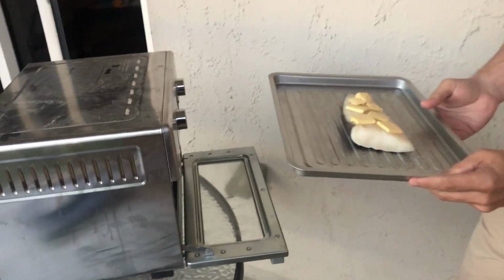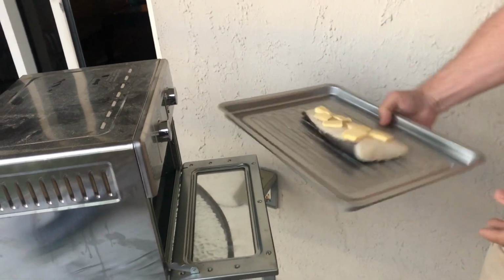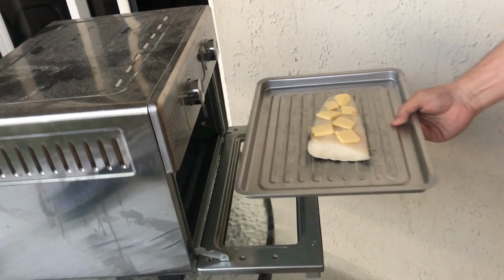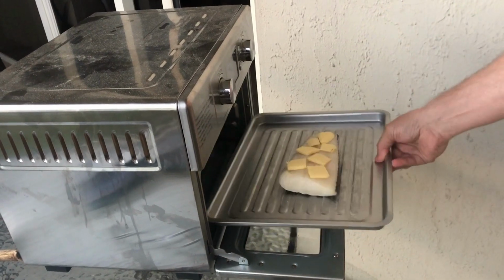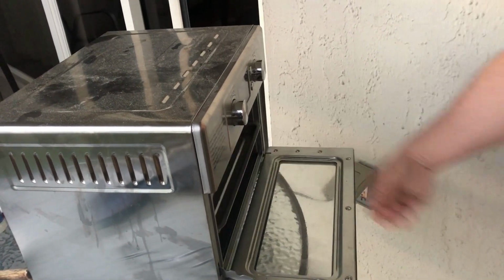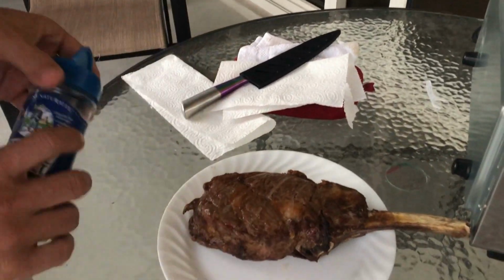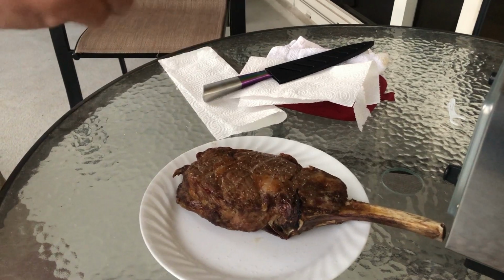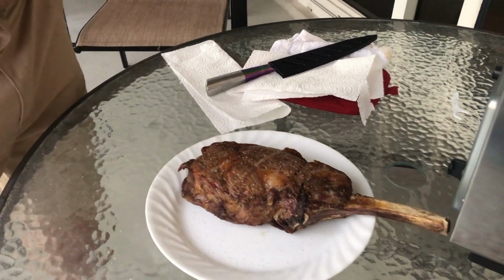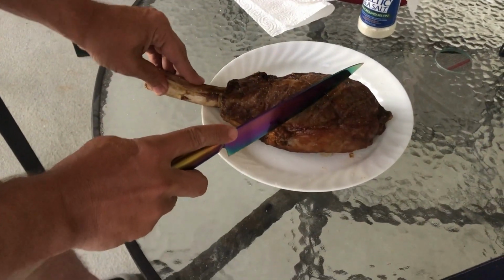All right, and for the second course, we got some sea bass. Heavily buttered. Just gonna put it straight on the pan. You think in the middle? Yeah, I think in the middle would do fine. Got a little sea salt. See what it looks like inside.